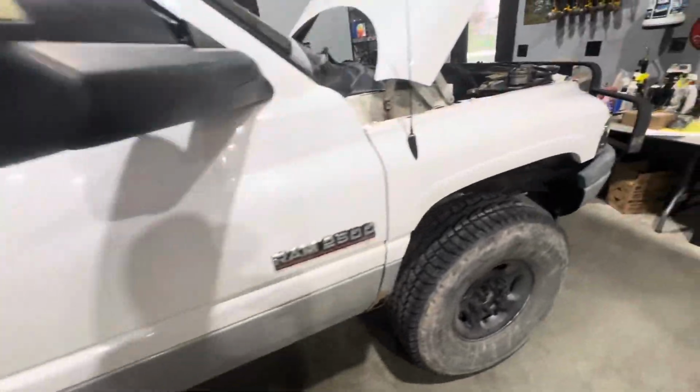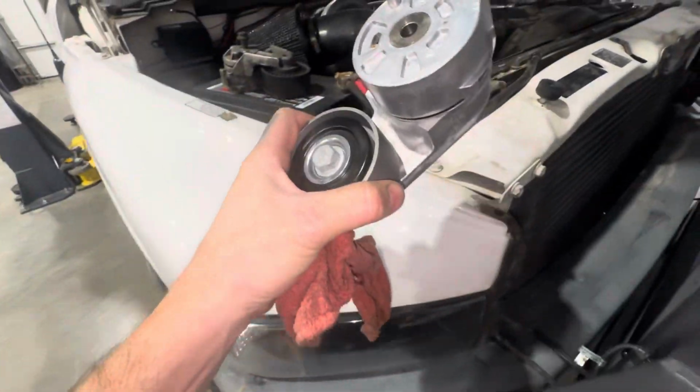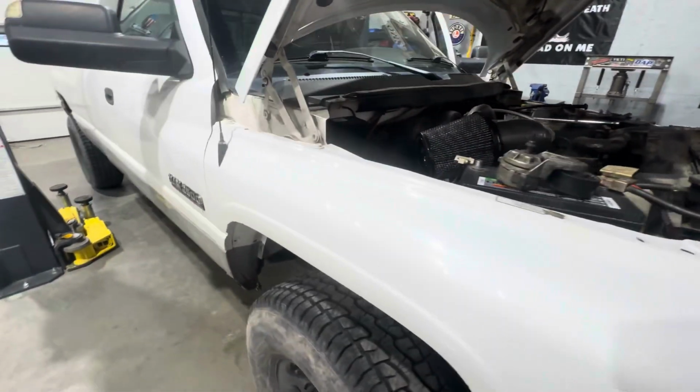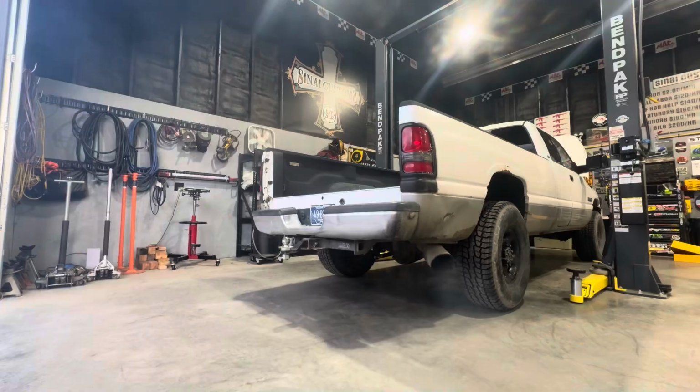I got my new tensioner. Throw that on, hook up the batteries, and then take this thing for a drive and get it out of the way so I can do some work tomorrow.